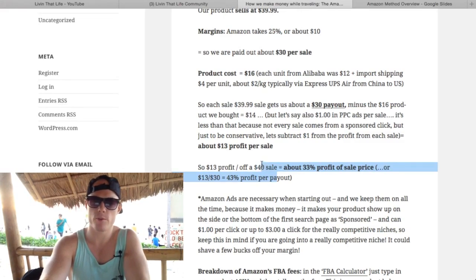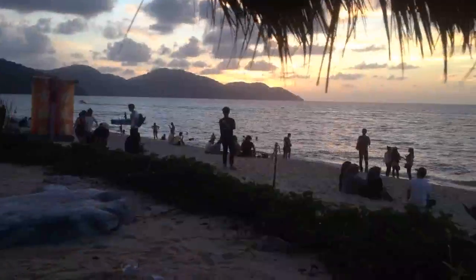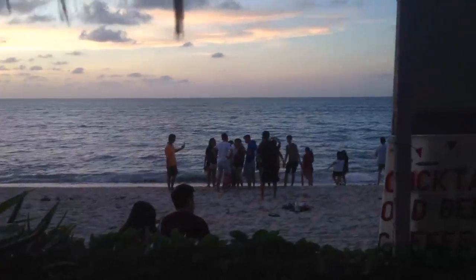That's about 33% profit off the sale price, okay? And as the sun sets here in beautiful Penang, Malaysia. Okay, so about 33% of the sale price is profit, guys.